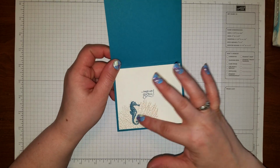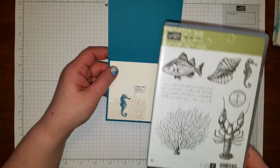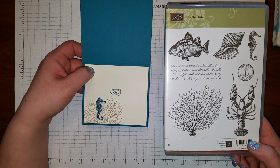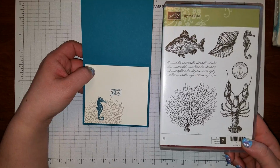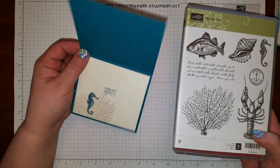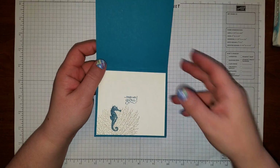I know this stamp set here that's stamped inside is from By the Tide. This will be retiring, so as of right now, as I'm filming this, you have like a week to order it. But there's other stamp sets that would work with this card.